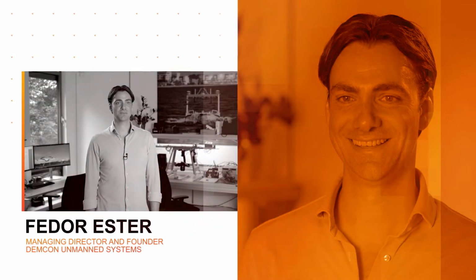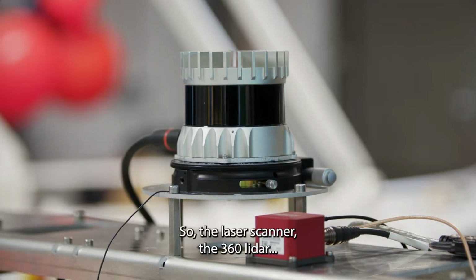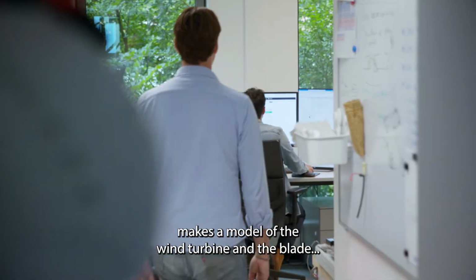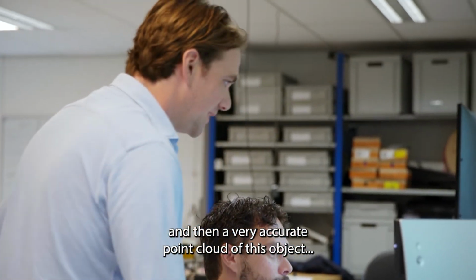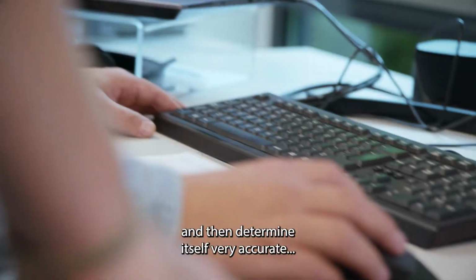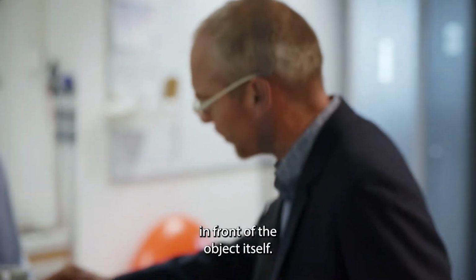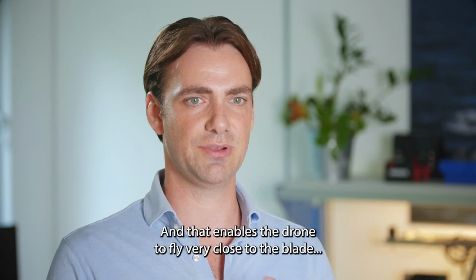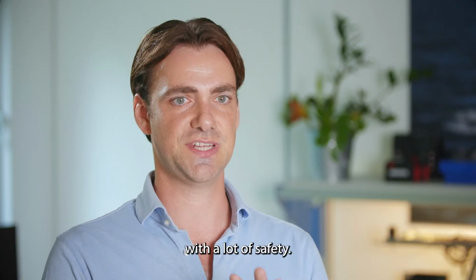I'm Fedor Ester, Managing Director of Demcon Unmanned Systems. So the laser scanner, the 360 LiDAR, makes a model of the wind turbine and the blade, and then a very accurate point cloud of this object. And then it can determine itself very accurately in front of the object itself, and it knows its position. And that enables the drone to fly very close to the blade with a lot of safety.